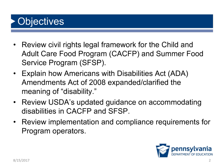Our objectives include a brief review of the laws, regulations, and other legal authorities that provide the framework for civil rights protections in federal programs, which of course include the child nutrition programs. Specifically, we're going to focus on the laws that prohibit discrimination based on disability, including an explanation of how the Americans with Disabilities Act Amendments Act of 2008 expanded and clarified the meaning of disability. USDA released a new policy memo on June 22nd, 2017 that updated the guidance on accommodating disabilities in CACFP and the Summer Food Service Program. We will review that new guidance and how it pertains to your duty as program operators to accommodate participants with disabilities to ensure that they have an equal opportunity to participate in the meals that you serve.